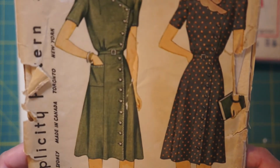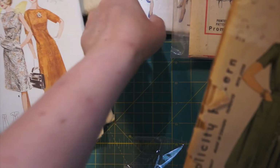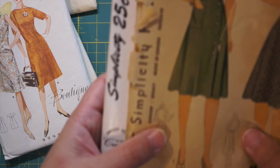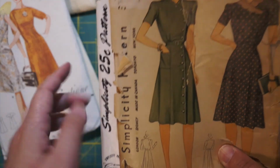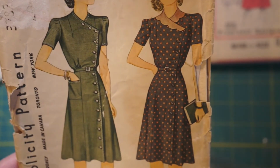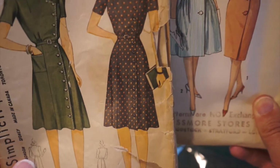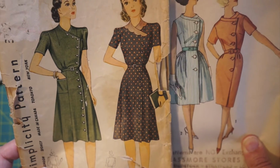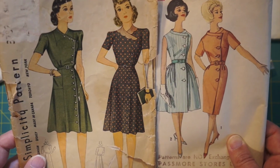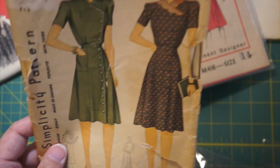Okay, so this looks more 40s to me, and you can see it's different, where'd all those Simplicities go? The logo and the writing is different. But this is a cute little 40s wrap dress, again with the, there we go, with the asymmetric buttons. Simplicity was getting inspiration from themselves. This is the 40s version, and this is the 50s version.